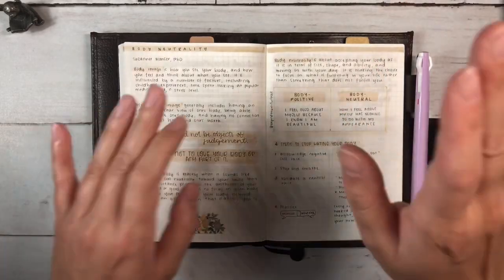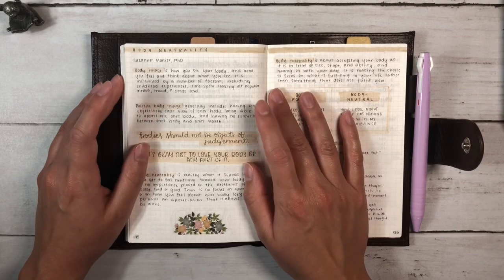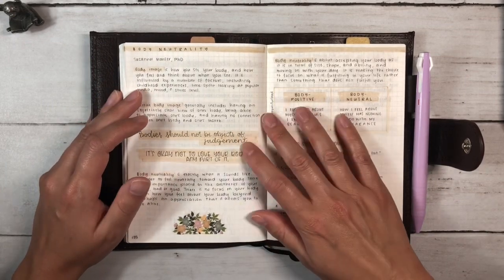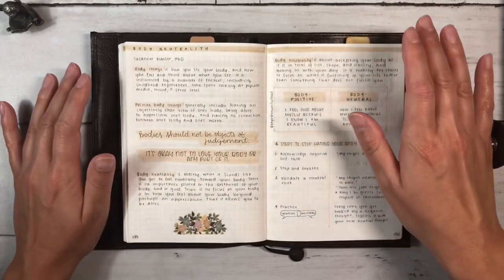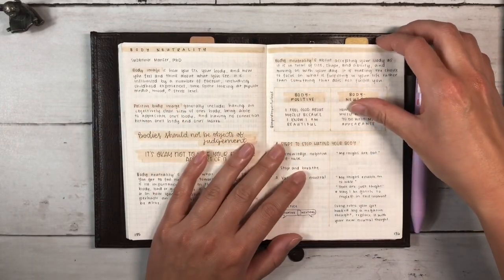I have a section on body neutrality. This is a new concept to me. I heard it for the first time this year in the I Weigh podcast by Jameela Jamil, and it rings so true for me personally. So it's something I'm learning more about, and I've just been writing notes to keep as a reference point.